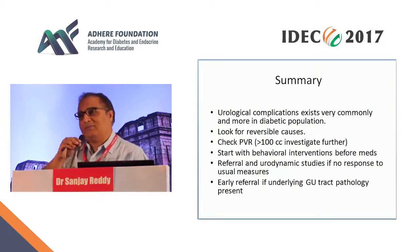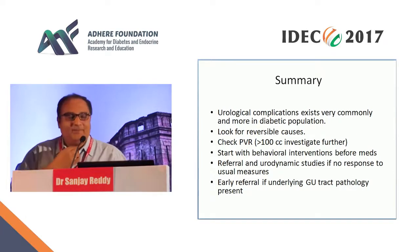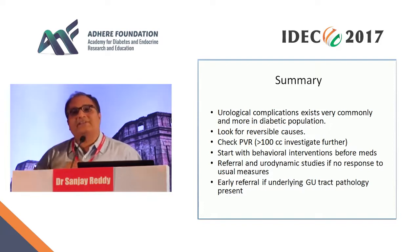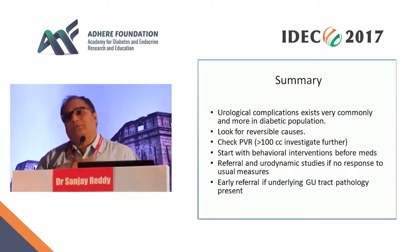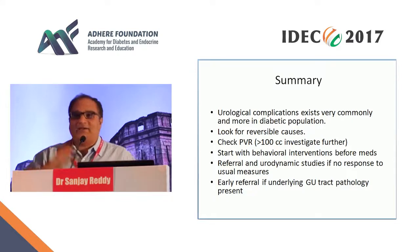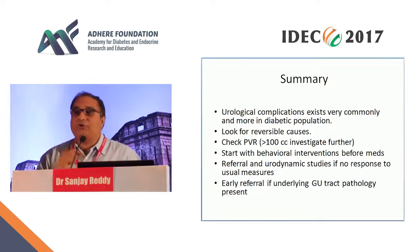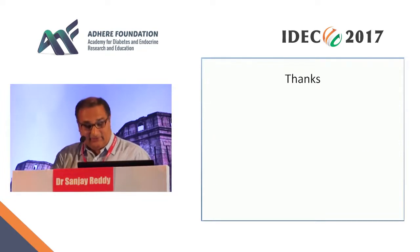In summary, urological problems in diabetic patients, and in the normal elderly population, are significant; a large number of patients present with these problems. Understand where and how to look for them, evaluate and look for reversible causes, drugs in particular, and associated neurological conditions, which play a major role in assessing bladder dysfunction. Check post-void urine, and if it is more than 100 and you can't manage, please refer to a urologist or a nephrologist, they can do better. Early referral if underlying urinary tract pathology is suspected. Thank you very much for listening.